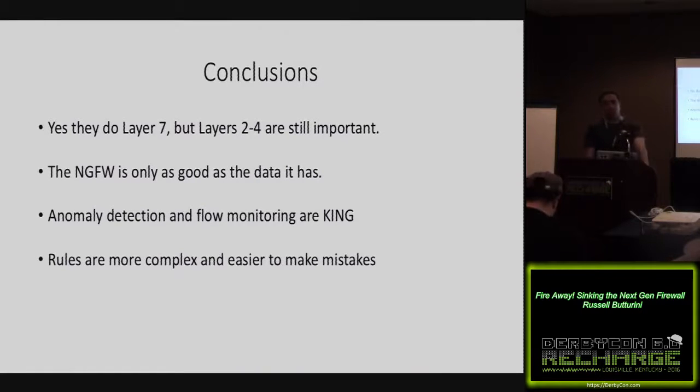Layer 7 firewalls are awesome. They're the next logical evolution of filtering, but understand what you're getting out of them. I think that's the biggest thing. They're only as good as the data they have, whether that's the data from an app signature vendor or external data, if you're doing some of the user ID rules and things like that. The decision making is only going to be as good as what it knows to look for, right? Anomaly detection, flow monitoring, NetFlow analysis, all those things are still king.